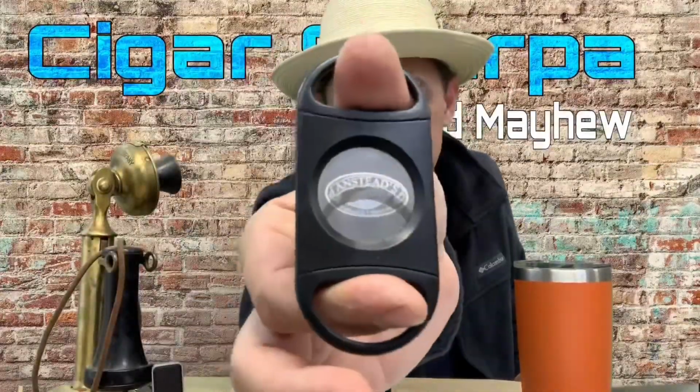So, in my little arsenal of cutters, I'm going to cut this softly box press cigar. I'm going to use a guillotine today. Nothing special. Again, got it from my local tobacconist, Anstead's, here in Fayetteville, North Carolina.